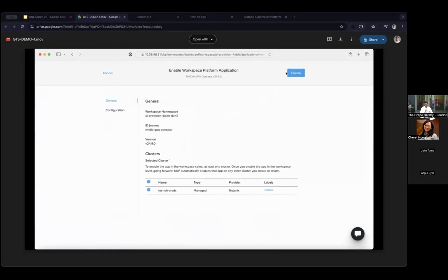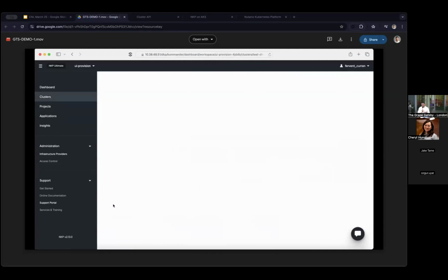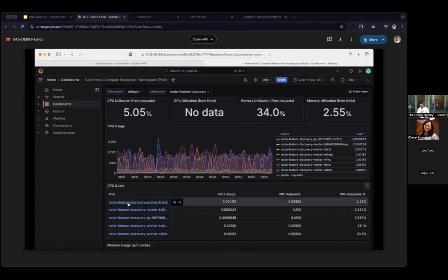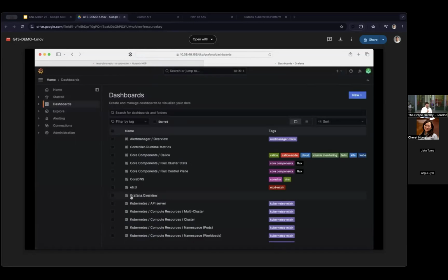As we work through this, we're creating a workspace. That workspace is a GPU operator, for example, for an AI workload. In that workspace, you can have multiple clusters and potentially different applications enabled. So we have full observability with Grafana and Prometheus, Fluent Bit sending metrics.